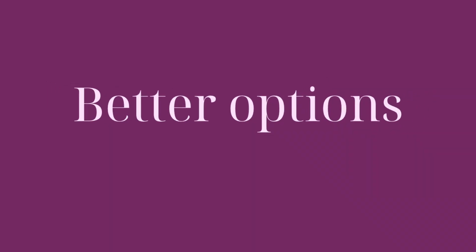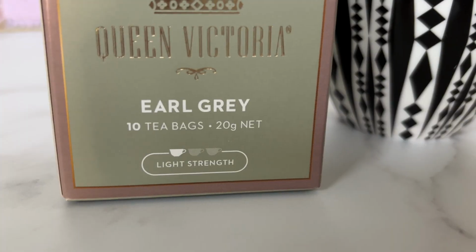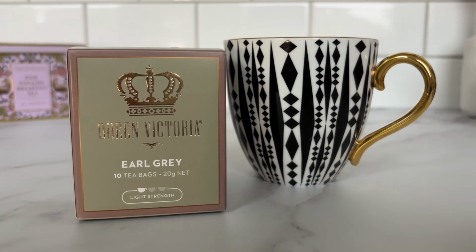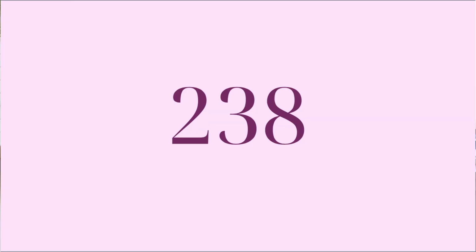And now we are getting into the actual teas, real teas, and they are all really good for you. First up is Earl Grey tea. Earl Grey is pretty unique in its taste and its flavor because not only does it have actual tea leaves in it, but it has this thing called bergamot oil added to it. And in this case, you're not only getting the antioxidants from the tea leaves, but antioxidants from that bergamot oil as well. The antioxidant score of Earl Grey tea is 238.